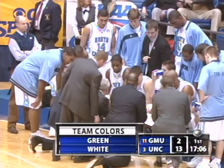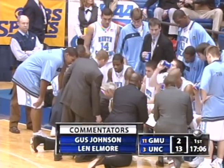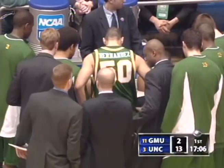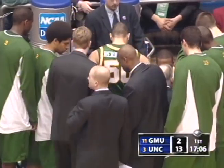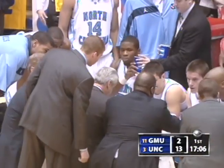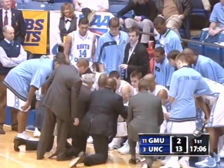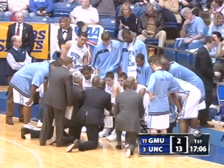17:06 to play in the first half. The University of North Carolina, seeded number 3 here in Dayton. George Mason, a number 11, 13-2. Carolina defensively looks terrific. Well, that's what I said at the beginning of the telecast, that it was going to be the team that's able to extend the defense, deny and force the other guy out of its patterns that was going to have success.